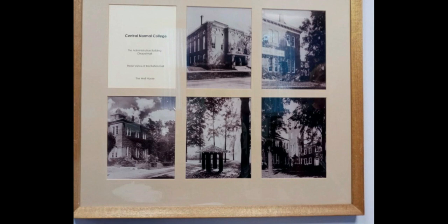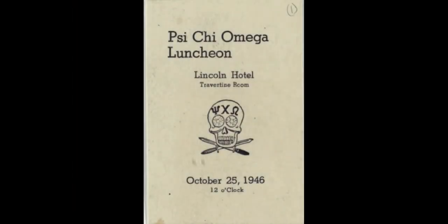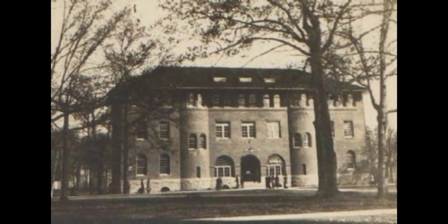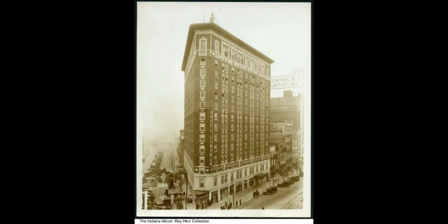People used the box to vote for accepting someone into a sorority or fraternity, or in addition could vote for someone who's becoming president. These were organizations that you'd find in colleges, like the old college in Danville, Central Normal. The people of Psi Chi Omega and other organizations at Central Normal would sometimes meet up in a place called the Lincoln Hotel in Indianapolis. The following skit is what we imagined a meeting of a fraternity like the Theta Delta Ta would look like.